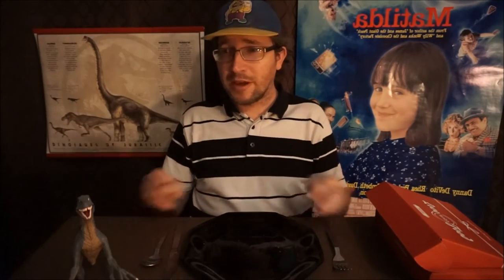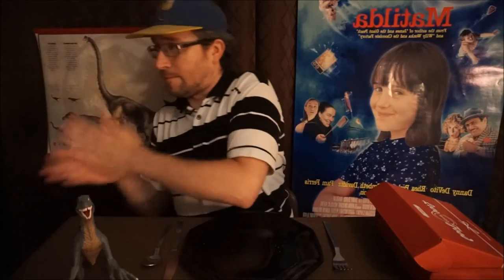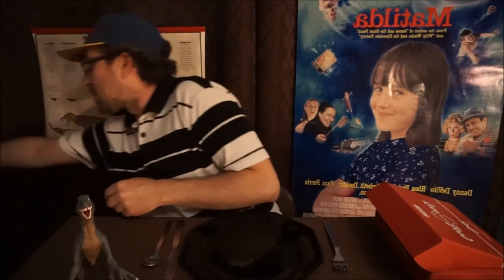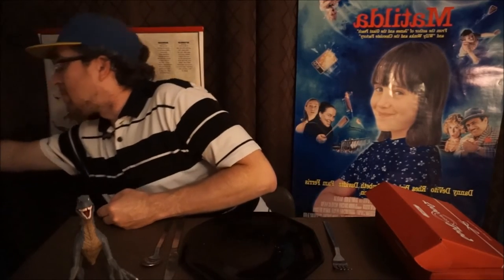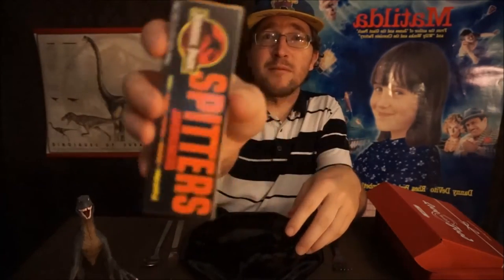Okay, so I wanted to show you some other Jurassic Park collectibles that I have from when the first movie came out. Just trying to clean my hands off a little bit here. Okay, so I've got these candies that I bought, and I've never opened them. They're still in here.